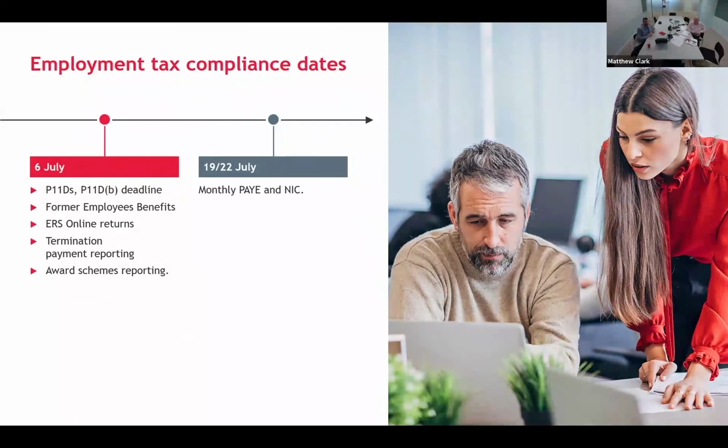You can report them at any time after the end of the tax year, but that's the final deadline. And then, as we've got here, a couple of days later, we have to concern ourselves with the P11Ds, former employee benefits, etc. And then again, the cycle continues with July. And I've also missed one, which is on the 5th of July is your deadline for your PAYE settlement agreement to be sent into HMRC.